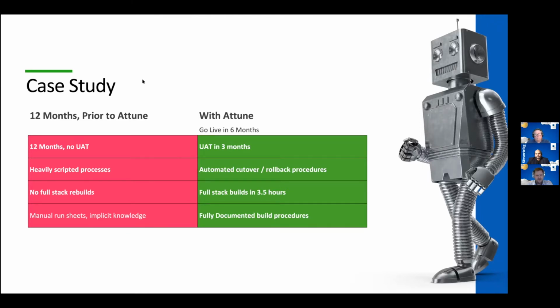So we achieved UAT in 3 months. Within 3 months, we had built a full automation for a server build with all of their customizations that built it exactly how they wanted it, restored their data, installed the operating system, everything. They had an automated cutover and rollback procedures. So when they were running the upgrade, they were watching progress bars for most of the time.